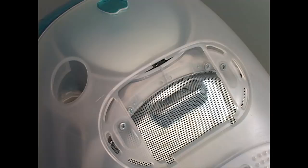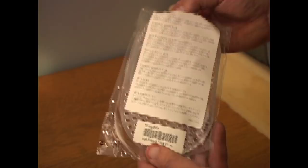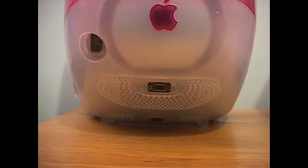Oh, but not available on the low-end SL model. For those DV models, Apple even included an alternative grille with a VGA port opening in order to tidy it up if you chose to use the port.